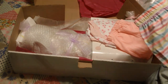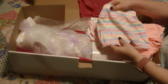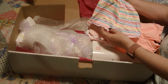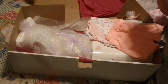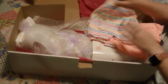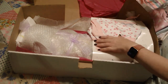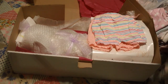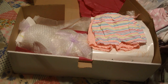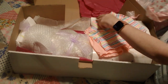And then we have this other pair of little bloomers or little pants. These also have some lacy things on the bottom. This is striped. It's white and it's got yellow and orange and blue and green, rainbow colored stripes. So we have two pairs of little pants. And then I was wrong, this wasn't a dress, but this is going to be a little sleeper. And either one of these pants I think would go with that.